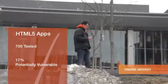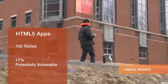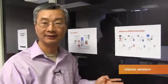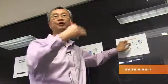Professor Du and his team sampled 700 HTML5 apps and found 17% use unsafe mechanisms that make them potentially vulnerable. But it was estimated that by 2016, 50% of the apps are going to be based on the HTML5 technology. And that means the attack that we talk about is going to be a disaster if we do not fix that problem beforehand. So as a part of our research, we're trying to stay ahead of the curve to identify those problems and to fix them before this becomes the mainstream.